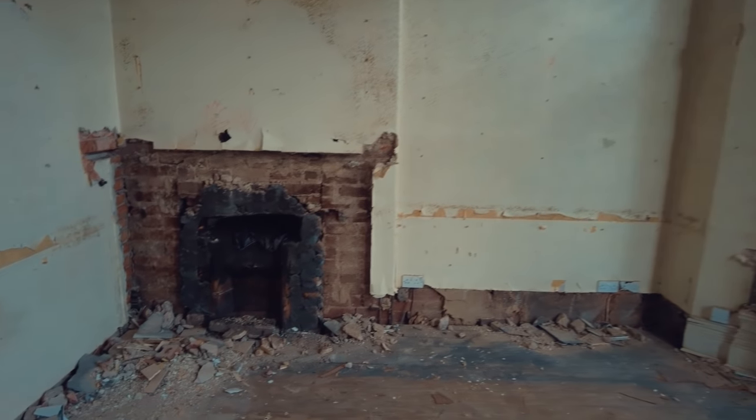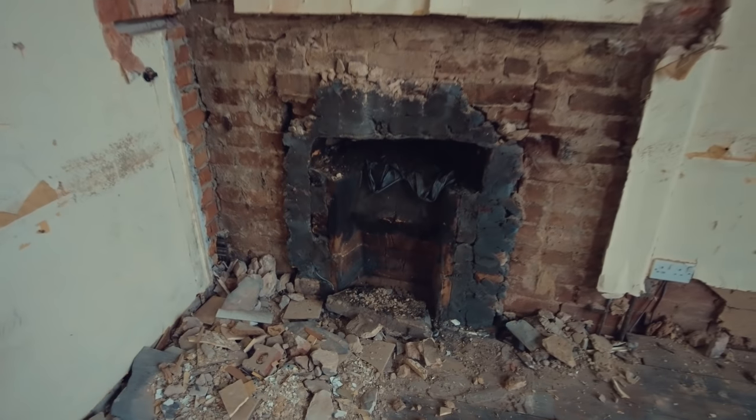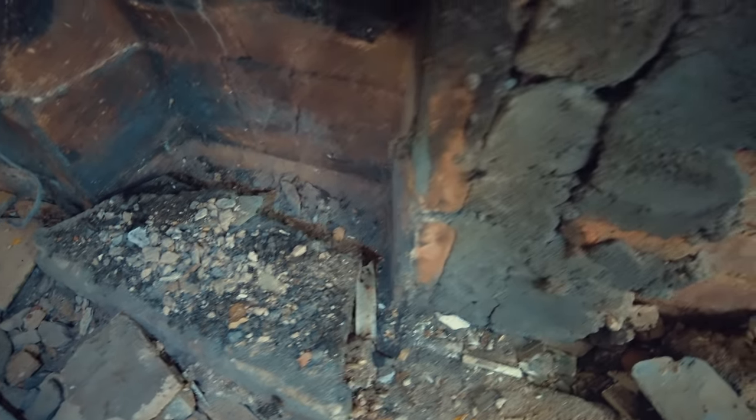The old Victorian fireplace, which I assume was covered over, because if you look there, man, you can actually see all the old soot. Wow, one of these bags are pulling it all off. Just look at that, man. That's the original fireplace, but I'm gonna try and aim my torch up. I wonder if you guys can make anything out of there. I hope you could.